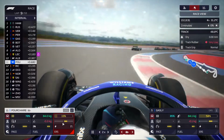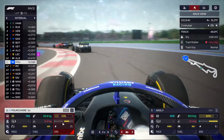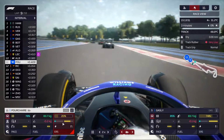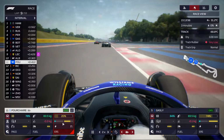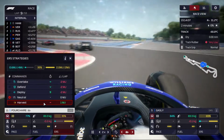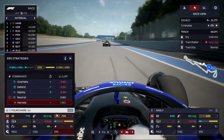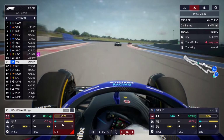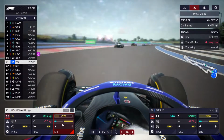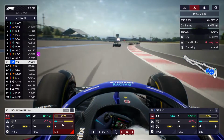Leclerc sets the fastest lap of the race. All our squabbling, they're just letting us slowly catch up. So what we might try actually is recharge the battery. Gasly is still in a good position. We're just going to recharge out of here. Although it's probably not the place to recharge. We're only really recharging these DRS zones, so we'll have to be smart with it.